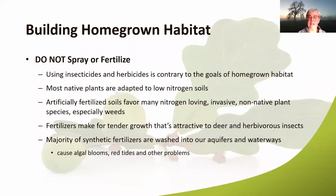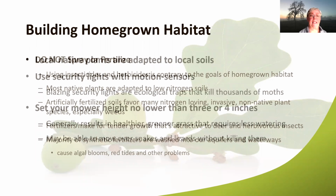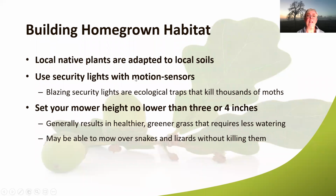And the thing is, our native plants are adapted to low nitrogen soils. They really do not need it. They feed themselves as they drop their leaves, and those decay and organisms incorporate them into the soil. That's all they need. And that's another reason not to remove the leaves, because those leaves breaking down are their food source. I just said that our native plants are adapted.